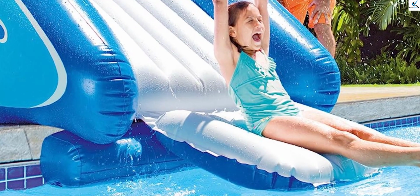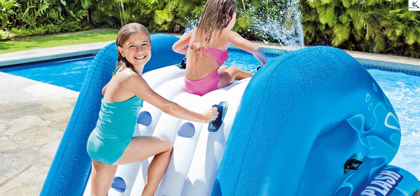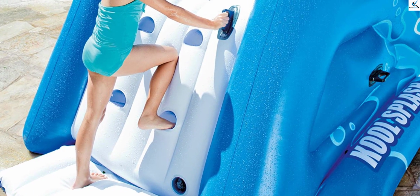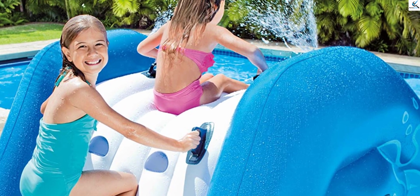A wider profile makes it easier to slide down, and Intex uses inflatable aprons at the end of the slide and the base of the ladder to prevent falls and scrapes on the hard concrete. An inflatable bumper keeps the slide in place at the edge of the swimming pool by preventing it from shifting backward. 2 integrated sprayers that work with a standard garden hose keep the slide surface slick.